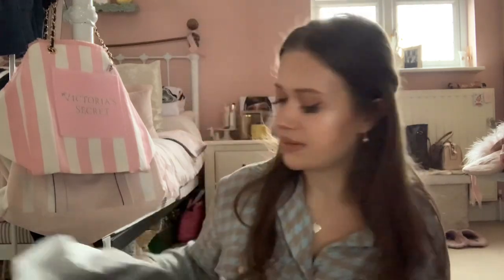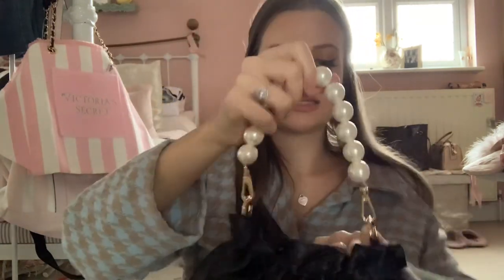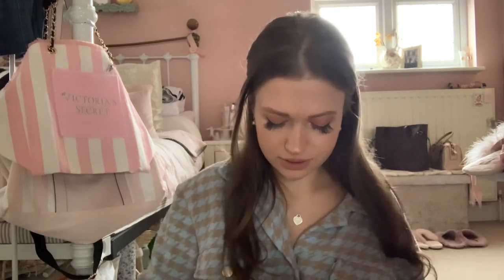Next bag I'll show you is this one, a black satin one with a pearl handle. I showed this in my what I got for Christmas, maybe in case you haven't seen it, I'll show you. So it's this black satin, still got tissue paper and sandals because I haven't been able to go out and wear it. Oh, I didn't even know it comes with a longer strap as well. That's so cute. Wow, we're learning something new today.